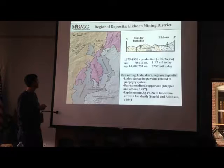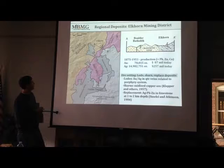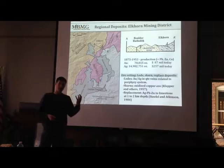So north of Bull Mountain, we've got the world-famous Elkhorn District. This is something people knew about before Butte, even. If we look at a simple cross-section through that, the geologic relationships are we've got the batholith basically intruding and cooking these older sediments. Okay, so as that magma crystallizes, it begins to cook and react with these older rocks.